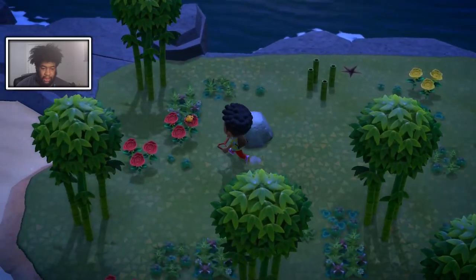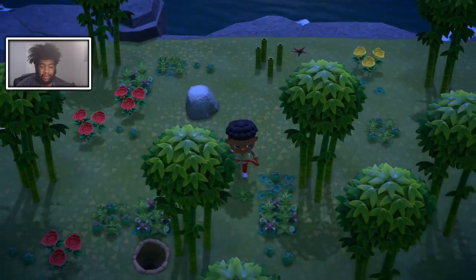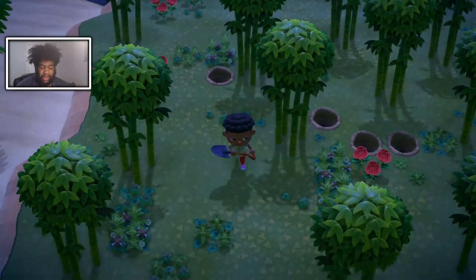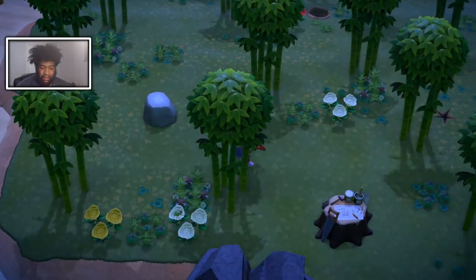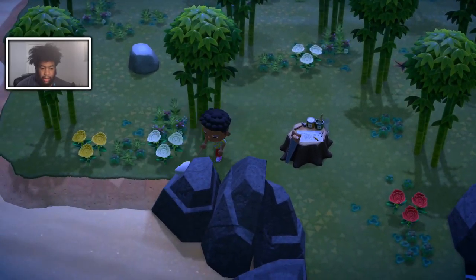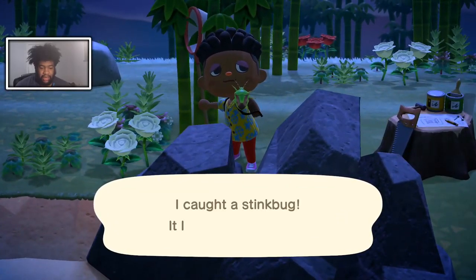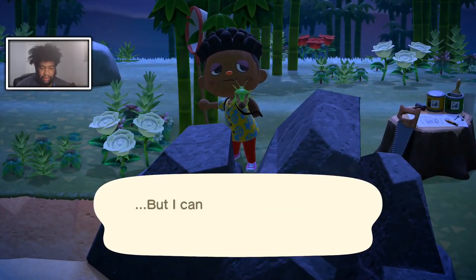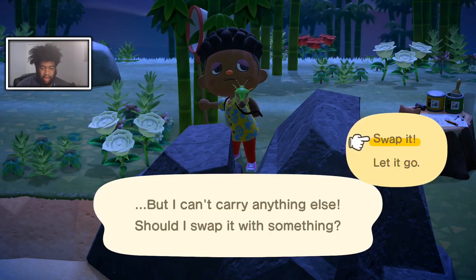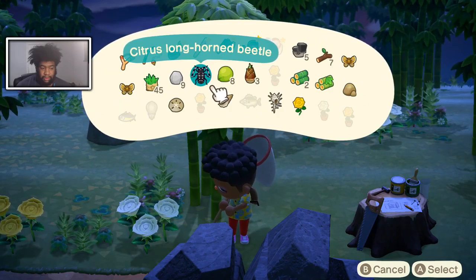Hey, we got bamboo on the Ark Island. There's a bug. I'm so dumb. I keep seeing them way too late. My reaction time is that of a man who does not have a reaction time. That is to say, terrible. Mine now. I did see that. Yes! I caught a stink boy! It lives up to its name, but I can't carry anything else. We will not let it go. You are mine forever, coward.